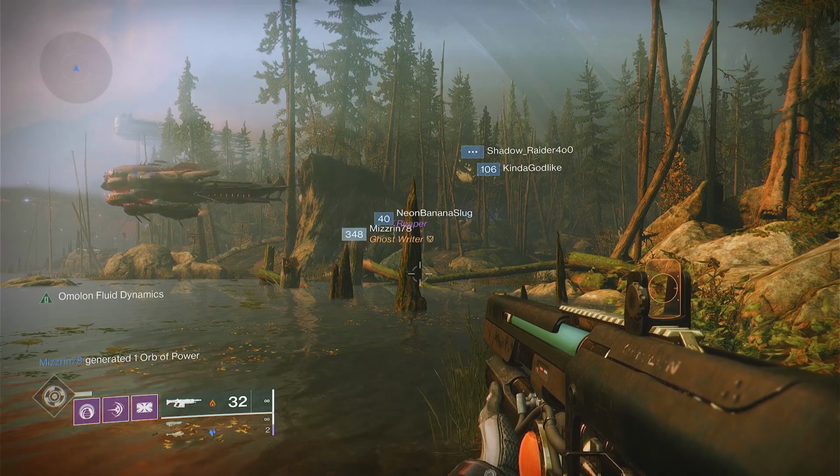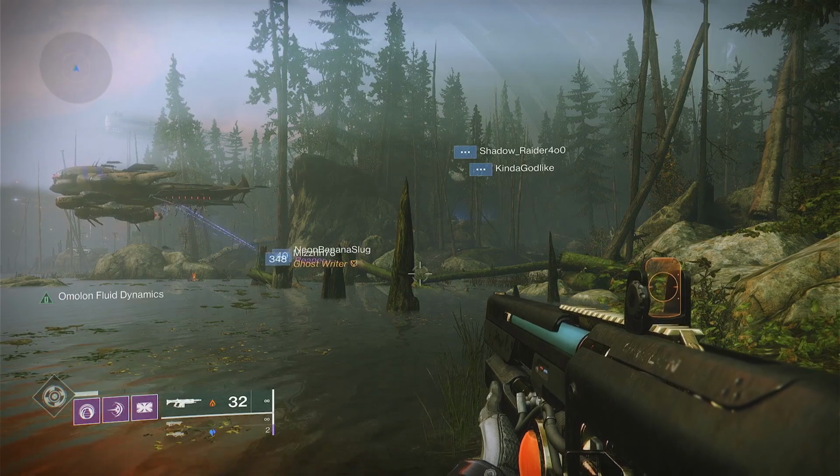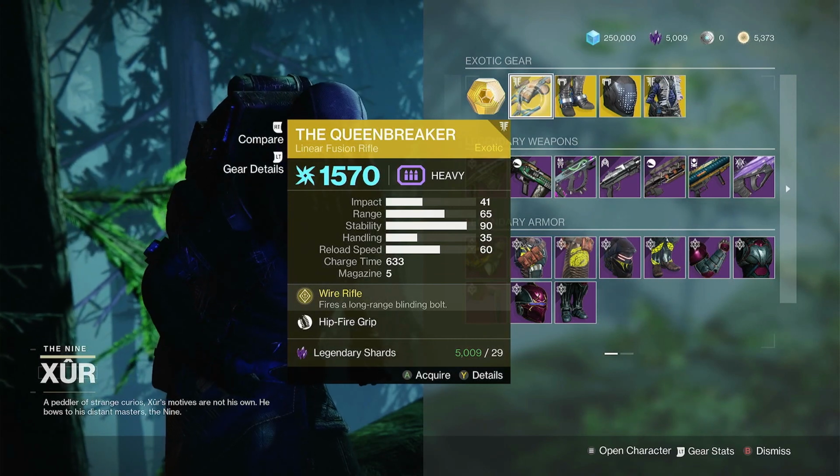Hello Guardians, we are back in Destiny 2 and let's go find out what Xur has for us this week. Let's take a look at all the really cool exotic pieces that Xur has for us this week. The first thing on this list is going to be the Queenbreaker Linear Fusion Rifle.